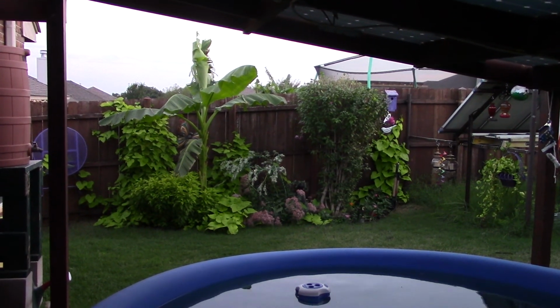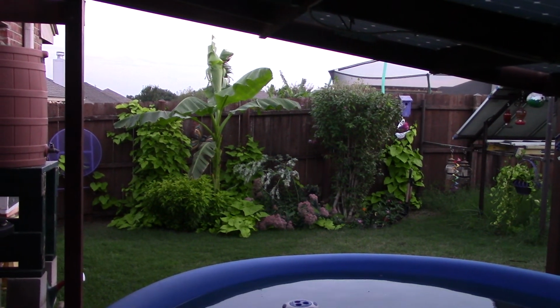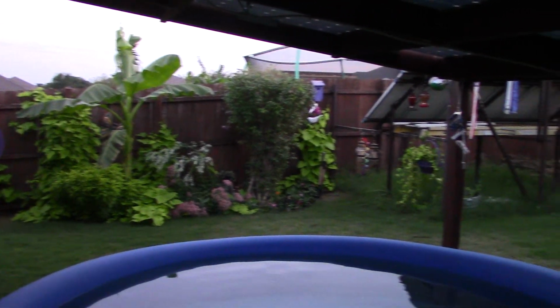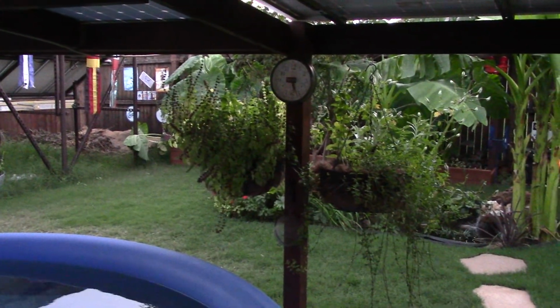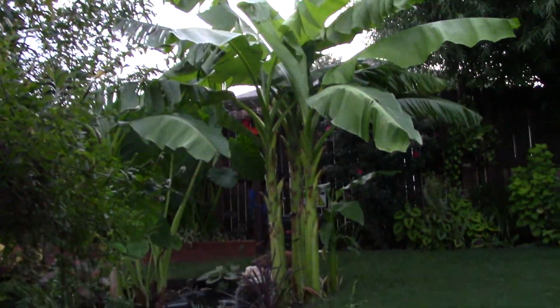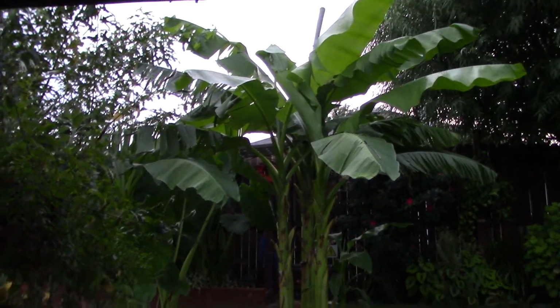So I had a whole bunch of rain here the past couple of days, and my backyard is like an Amazon rainforest back here. Look how green everything is. And I've been working in the garage, haven't been doing a lot of work back here in the backyard. But look at this. I'm gonna have to bend down and show you how tall. Look at the size of that freaking banana tree.